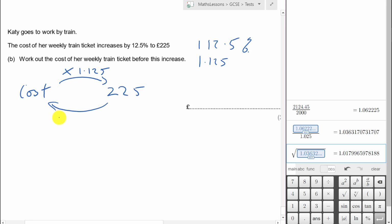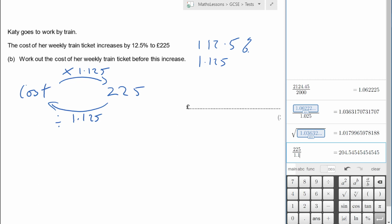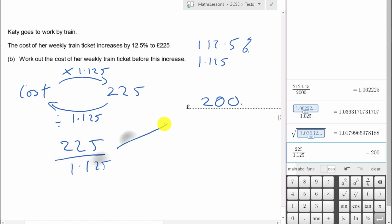So to get the original cost, we need to divide by 1.125. So 225 divided by 1.125, and we get 200. So writing your working onto your sheet, 225 over 1.125 is that answer of £200. So do remember, when undoing percentages, we're going to have a multiplier to get to the new amount, so therefore we'll divide by that multiplier to get to our old amount.